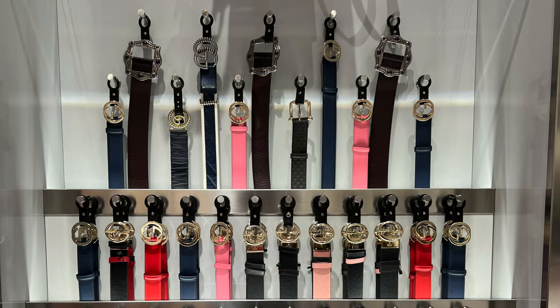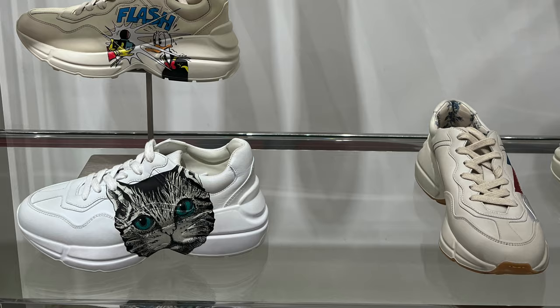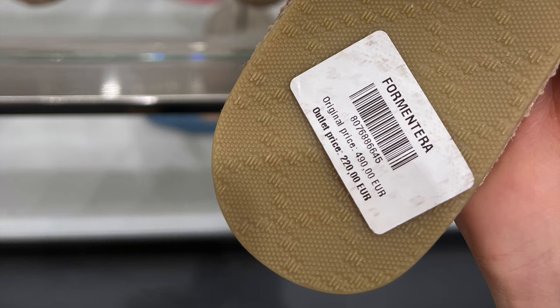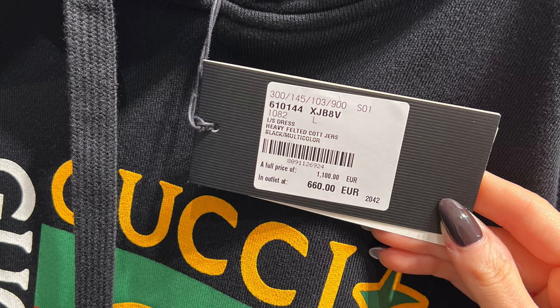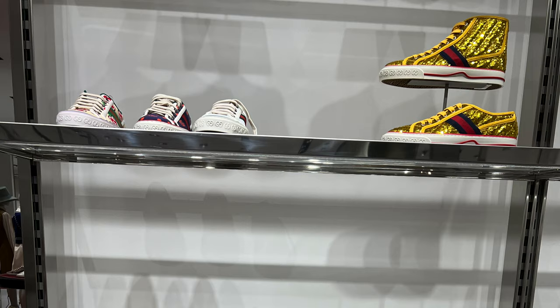Gucci outlet is huge, but unfortunately I was not allowed to film inside. Look at these Rhyton sneakers. I love them for 500 euros. They're really such a good price. I always make a list and set a budget in mind so I don't get all confused with all of these items. Really, this is a tip that helps you.